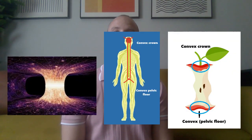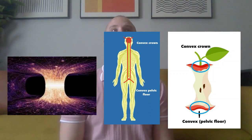So if you think of the apple core, there's this convex shape on the top in which it kind of donuts in, but it's also there on the bottom. And this is sort of how I'm starting to visualize this: a functional, well-organized core has this shape. And this shape also looks like a wormhole or the Einstein bridge thing. And something about this shape allows some allowance of this universal energy to flow through.